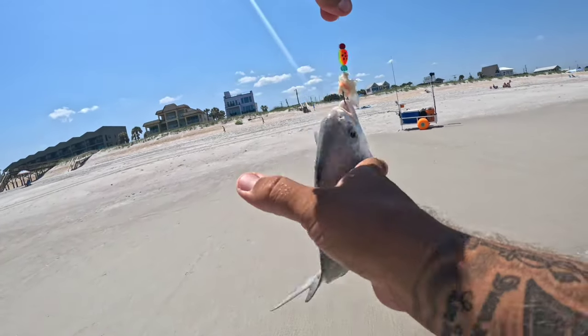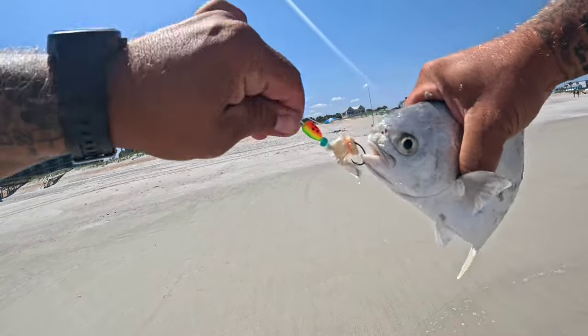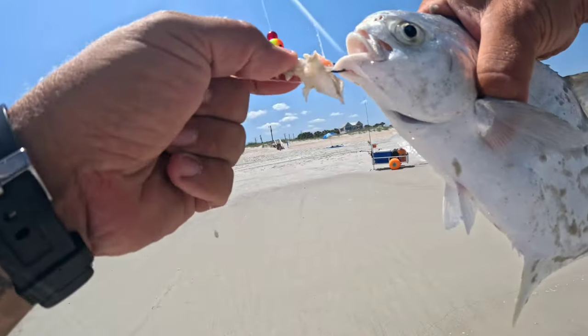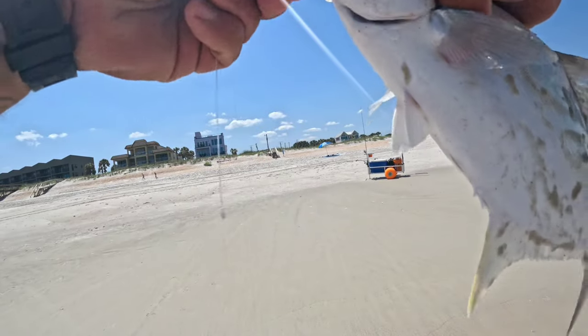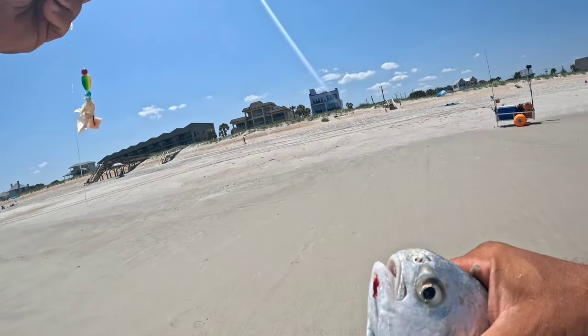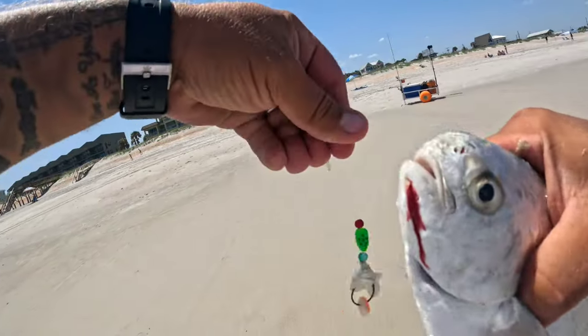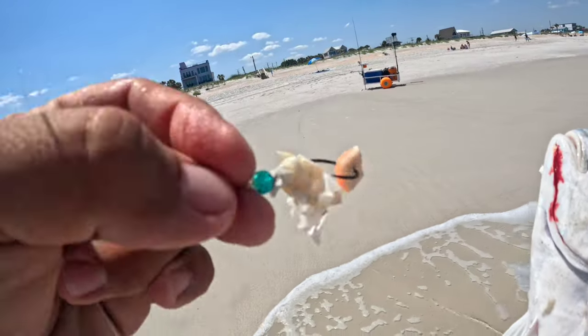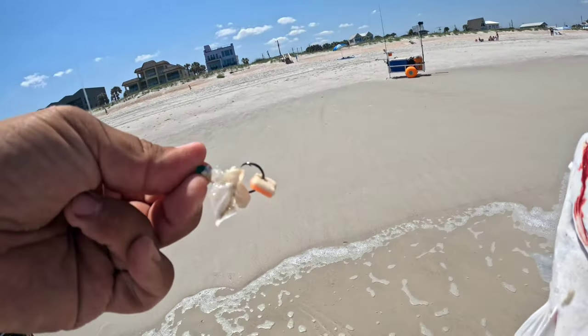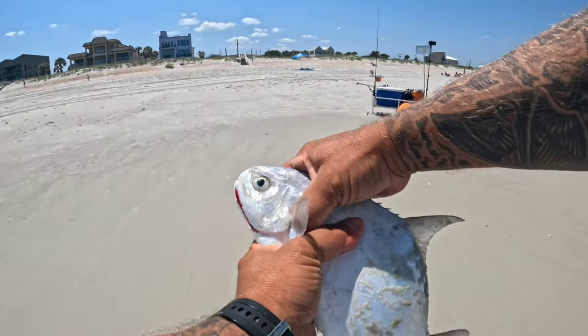It was running fast. Woo! Look what it went after. That blue crab. You see that? Watch. I can't make this stuff up, yo. Oh, he got me. Hold on. There we go. See that? Blue crab. Yep. Pompano, baby. They're here.